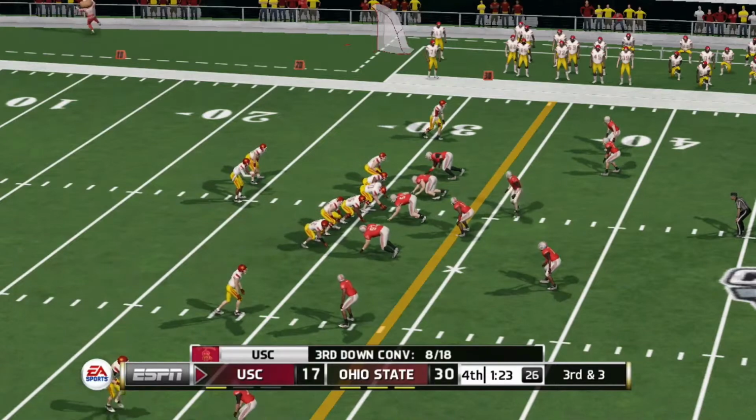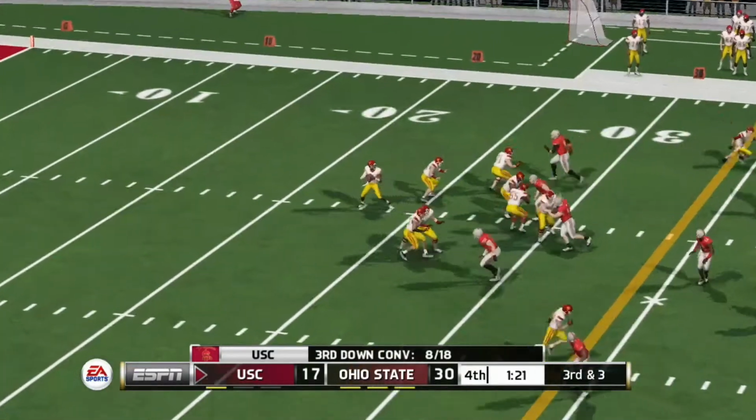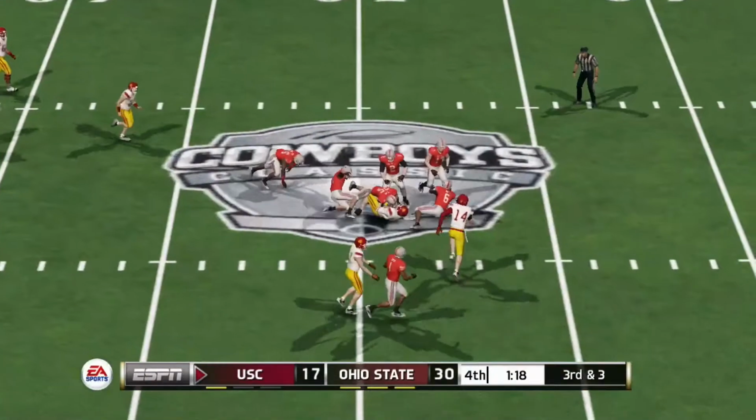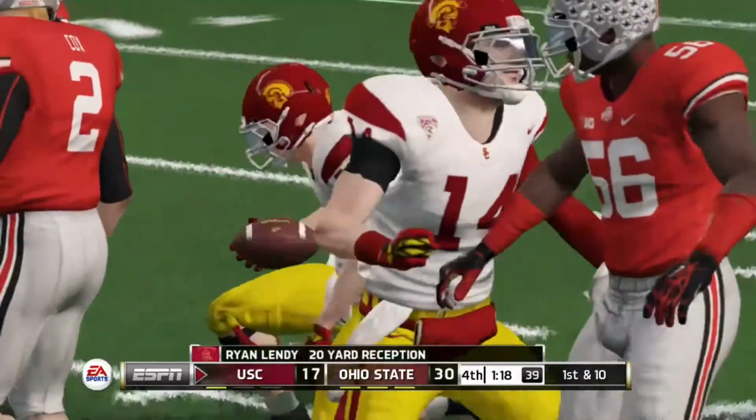Clock continues to run, 3 wide, and it's 3rd and 3. Burks throwing to the middle again. Ryan Lendy had room to run, gets across midfield, a gain of 20.